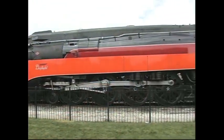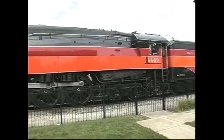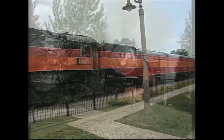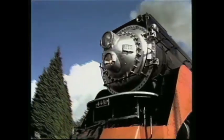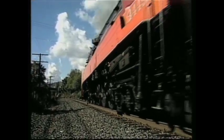The GS stood for Golden State, and the train was named the Daylight because it departed early in the morning and arrived before sunset. After retirement in 1957, it was placed on static display until 1974, when it was chosen to head the second American Freedom Train.